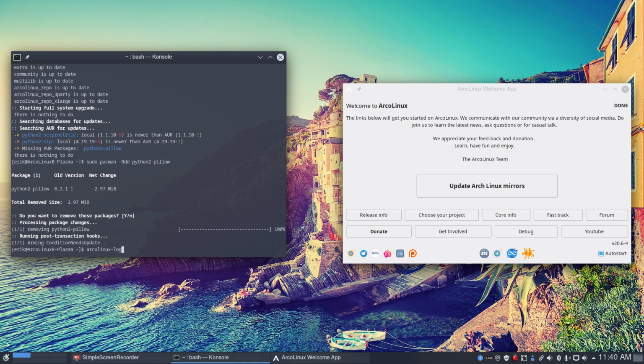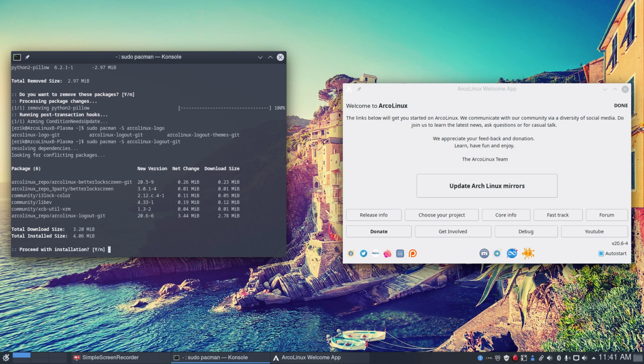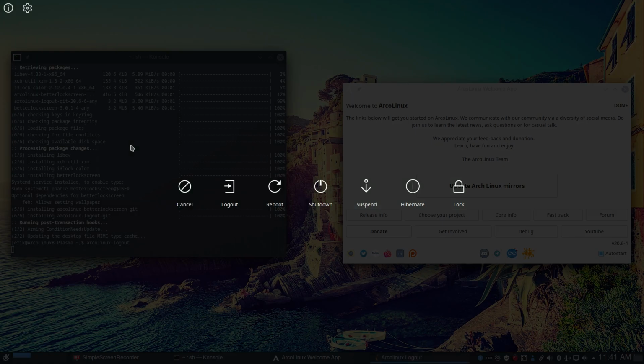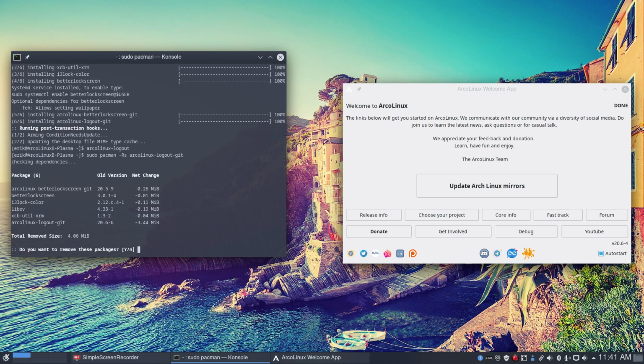We never installed it on this one, have we? Because I don't need it in Plasma. We have a beautiful way to log out. That one. That's our beautiful way to log out. So let's remove it again. Or S, you know, everything is gone again with the S. Okay.